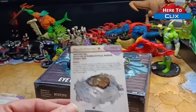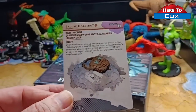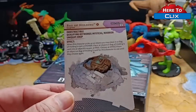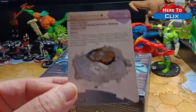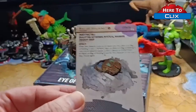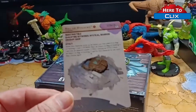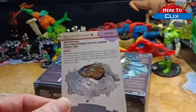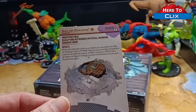You can pick up whatever objects are dropped or KO'd or knocked off of people. You know, if you hit them with the USB arrow, destroy something. Sometimes you unequip things. USB is a bad example, but if you can equip items, KOing characters that were carrying an item, you can place it in your bag of holding. And then when you need to, you can take it out of the bag of holding and give it to another character, basically put it in another square so they can pick it up. Or you can pick anything that's in your bag of holding and use the effect until you choose again.